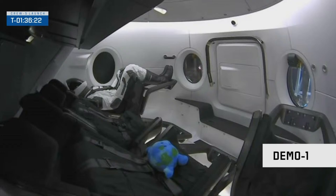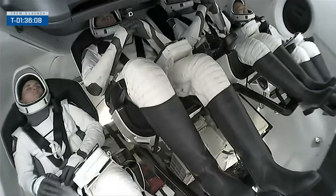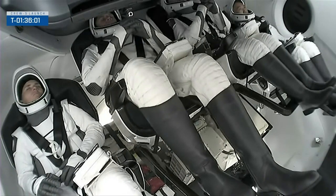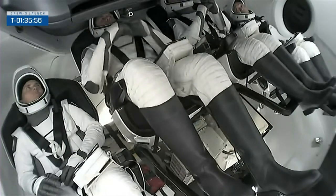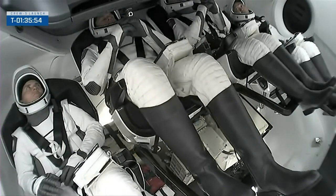flying Bob and Doug. And as a reminder, this spacesuit that you've seen the crew wearing throughout operations today is an intravehicular activity suit designed for use inside Dragon. Its primary function is to protect the crew in the event of a cabin depressurization. Now, when the astronauts move onto the International Space Station following docking, the spacesuits will stay on board Dragon. The astronauts will then use NASA's extravehicular activity, or EVA, suit when outside of the International Space Station performing spacewalks.